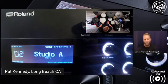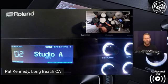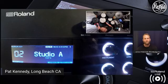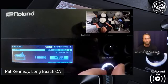Interestingly enough, though, let's say you just wanted to change the pitch, but you wanted to keep that timbre the same, you can dial it in with the TD-27. So you have both those options. Really, it's quite amazing that you're able to do both. Yeah, and the power of technology and the power of V-Drums. I'm going to bring it back to 0.